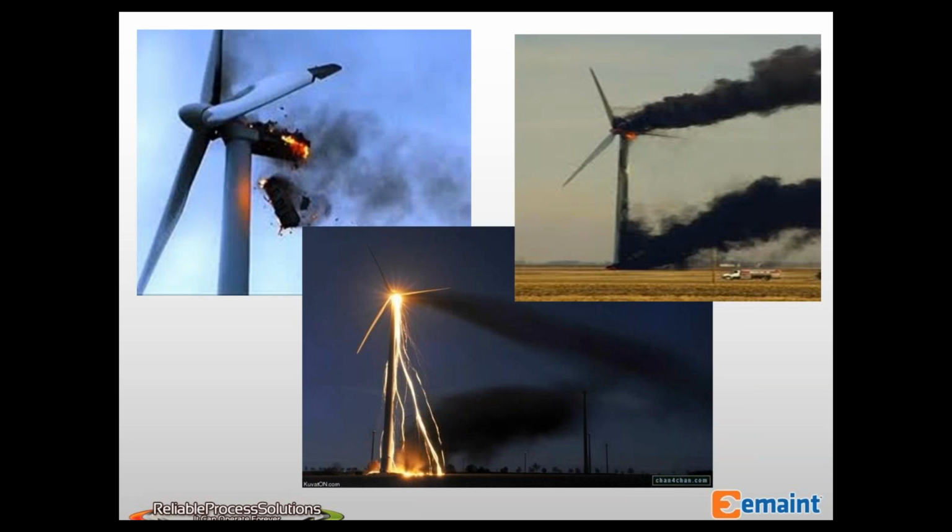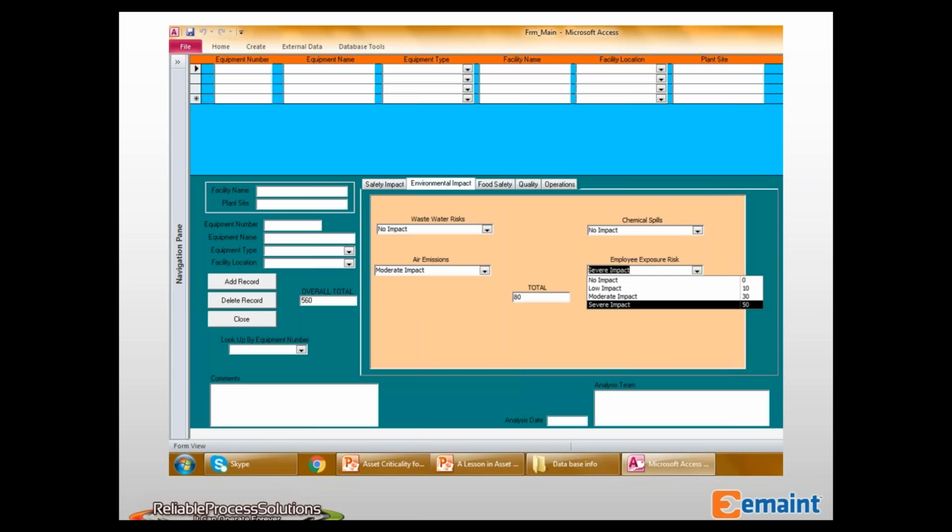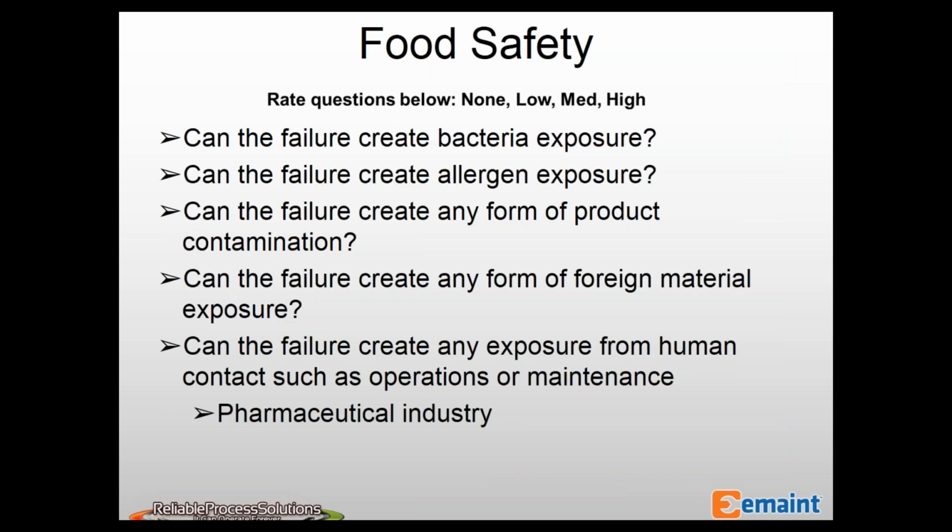If you look at this catastrophic failure, you can see that's a terrible thing. But again, the operating context is important. If you drop that hot potato in the middle of the desert, in the sand, it's not going to have anywhere near the environmental impact that it's going to have if you drop it on a wheat field in the middle of Kansas. Again, operating context, where your equipment is, and what that failure can produce in that particular area has to be taken into consideration. You can see we're on the environmental impact tab now of our questions, and the answers to those questions are generating a numerical score that would be added to the total overall score.